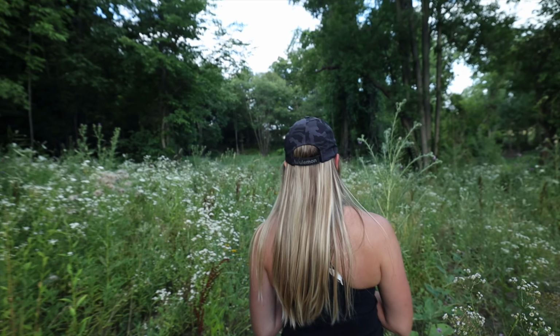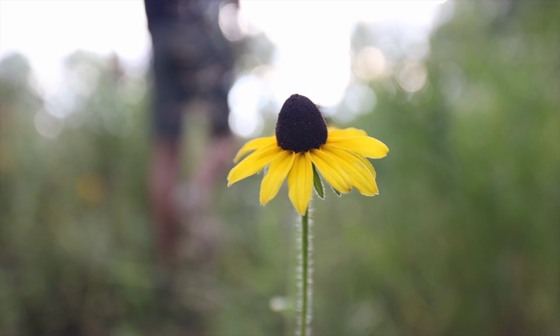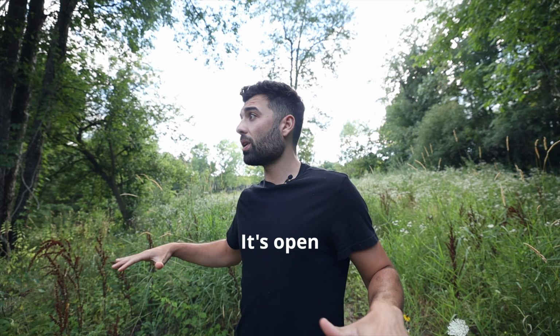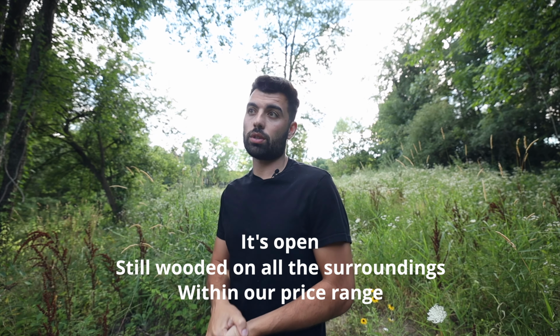Especially since we were trying to cut costs as much as possible and do the work ourselves as much as possible. What's your vibe? What's your initial thinking here? Well, I mean, I like this a lot. This one's nice because it's open, still wooded on all the surroundings. It's within our price range.